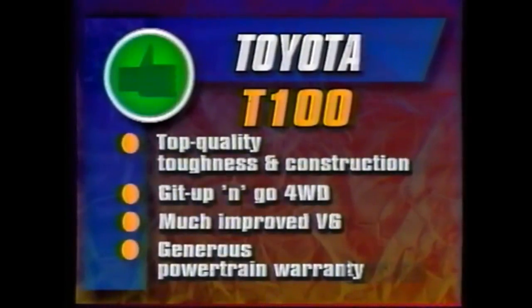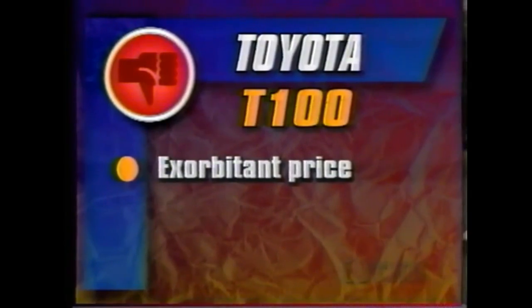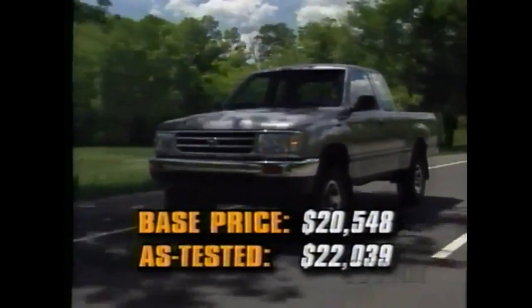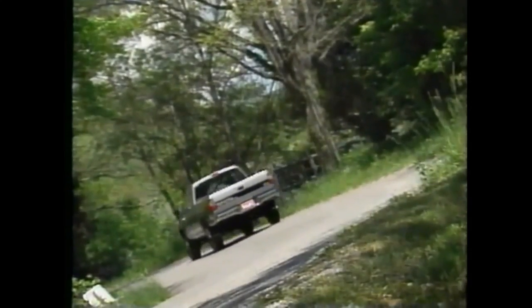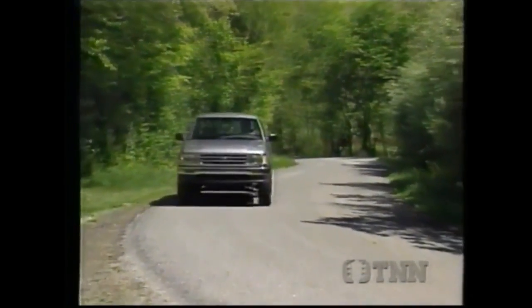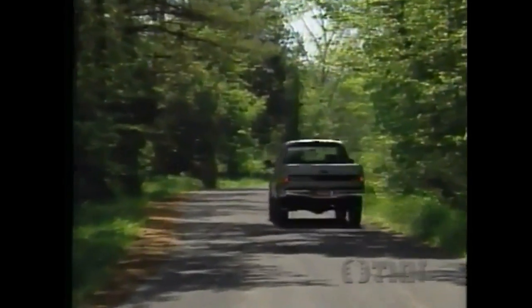That is the top of the list of the good stuff, superb build quality and impressive off-road performance. And we like the power of the new V6 and the 60,000-mile powertrain warranty. But here's that third problem we mentioned at the beginning. The T100 has a price problem. Our modestly equipped tester had a $22,000 price as tested. That's without anti-lock brakes and without power mirrors, windows, and locks. To get those, you'll have to step up to the SR5 at more than 25 grand. But for that kind of money, you can get a V8 powered 4x4 from Dodge, Chevy, or Ford that's loaded with conveniences and capable of hauling more and pulling more.